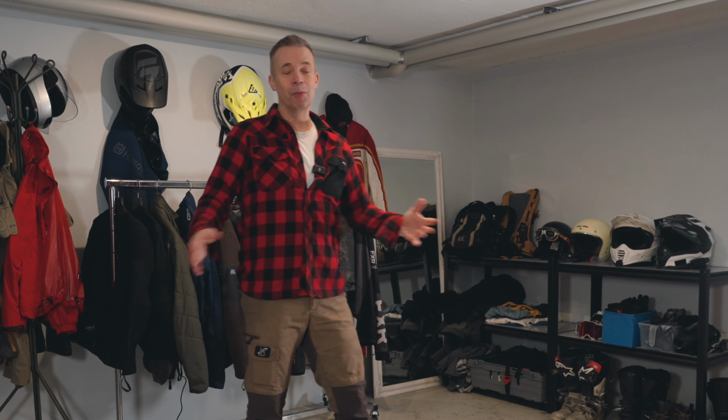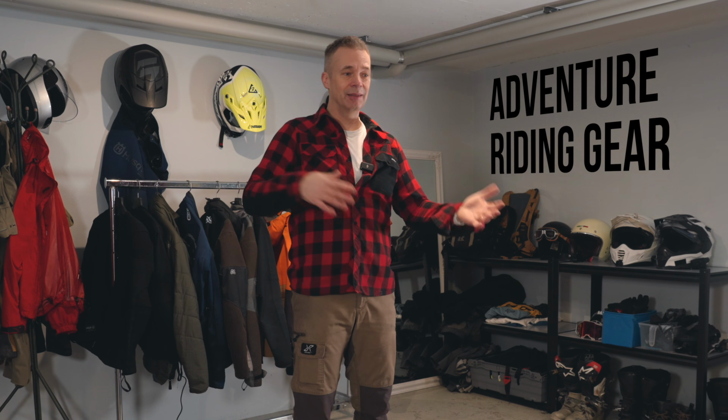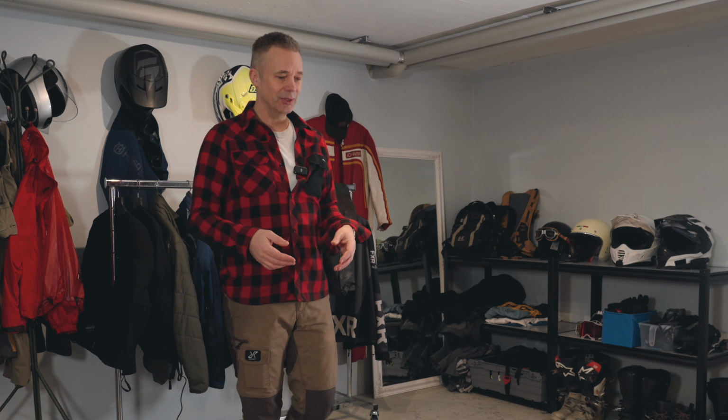So, welcome to my walk-in closet. And today we're going to look at adventure riding gear. And I'm just telling you how I've been doing it, my story, highly subjective. But when we start riding, there's so much we want to get and so on. And economy is part of the equation, of course. So, there are mainly two styles of gearing up.